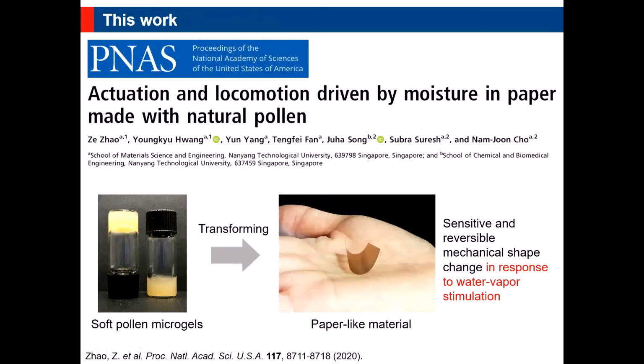In this study, we show a method capable of transforming soft pollen microgels into a flexible and translucent two-dimensional paper-like material. The simple drying process is attributed to the activity of functional groups during hydrogen bond formation, whereby pollen particles are assembled into macro-scale building blocks. Surprisingly, the resulting pollen papers display sensitive and reversible mechanical shape change in response to water vapor stimulation.